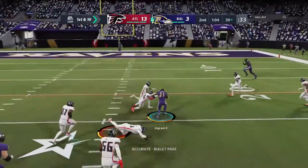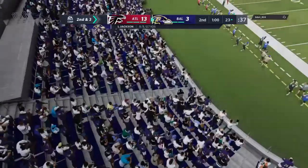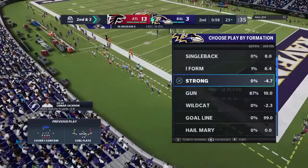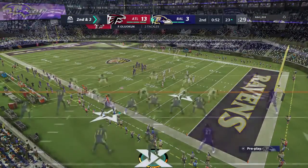Operating from the gun, Jackson. He's going to flip one out here to his running back. And he'll go down here right around the 23-yard line. 7 yards on the play, and it's a 2nd down. At the 23-yard line.